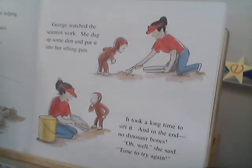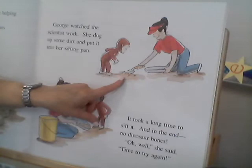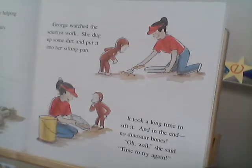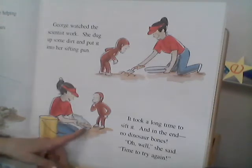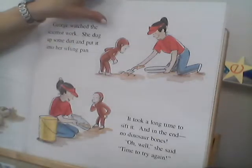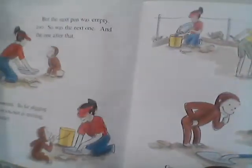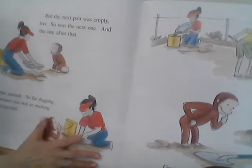George watched the scientist work. She dug up some dirt and put it into her sifting pan. It took a long time to sift it, and in the end, no dinosaur bones. Oh well, she said, time to try again. So when you're looking for dinosaur bones, you have to be very, very patient, especially if you're sifting.